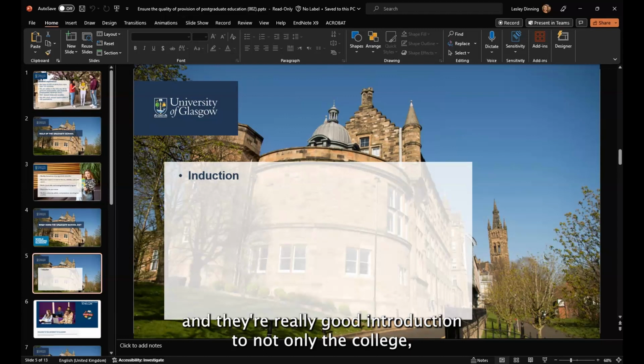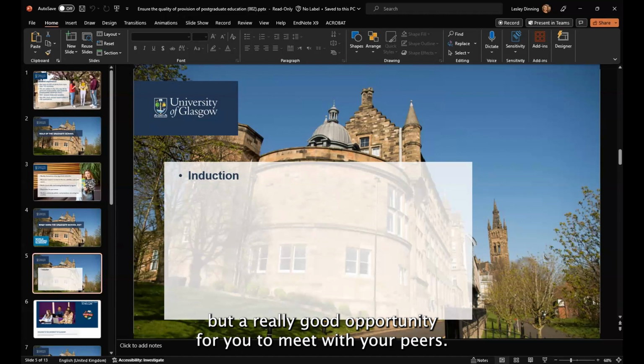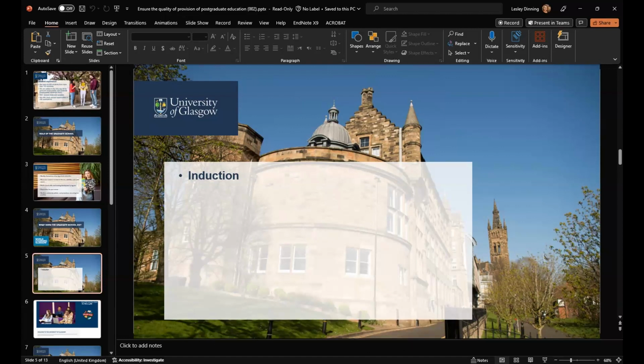And they're a really good introduction to not only the college and the fundamentals of starting your life as a student at the university, but they're a really good opportunity for you to meet with your peers.